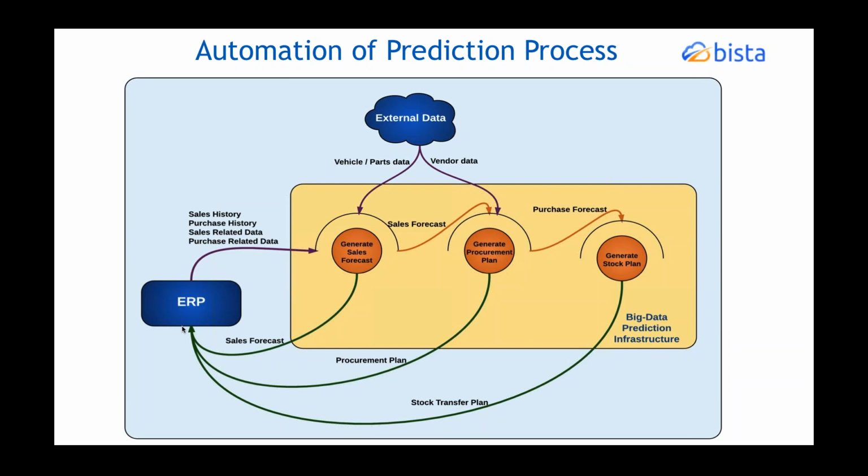So based on the ERP, we can actually create files, or we can even go to the extent of automating that and confirming those procurement plans, or creating them for someone to review and then confirm. So this is the entire prediction workflow. This is completely automated. In the demo I will show you how we handle this step by step, but this is essentially fully automated, and can work in batch mode or in real-time mode as required.